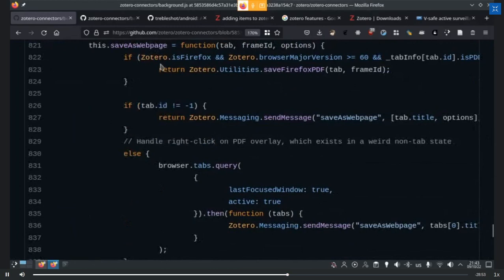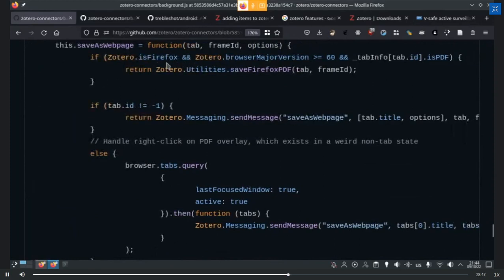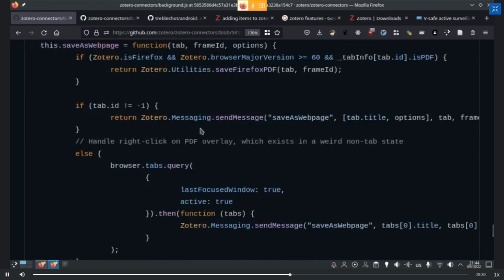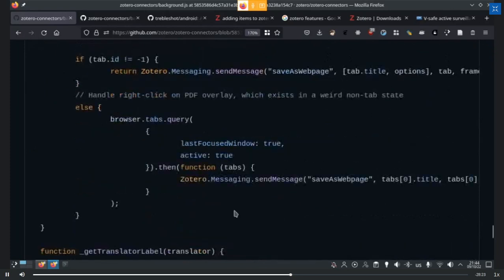How does save as web page work? Once that function is called, it's checking is it Firefox, and if it's Firefox, is the browser version greater than 60, then it's saying save with Firefox. If not, it is doing something else. So it supports multiple browsers, right? For Firefox, it's using this function. For other browsers, say Safari and Chrome, it's using a different function.